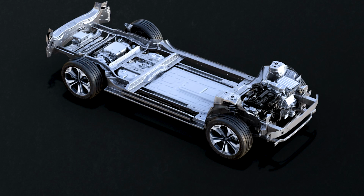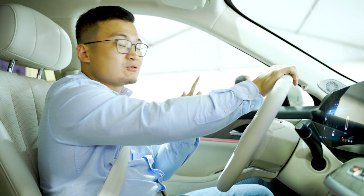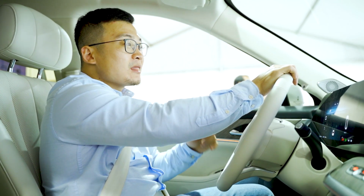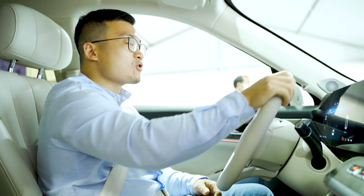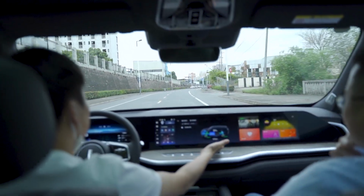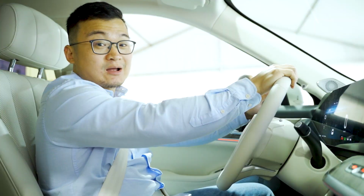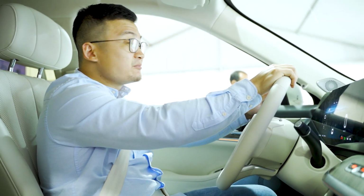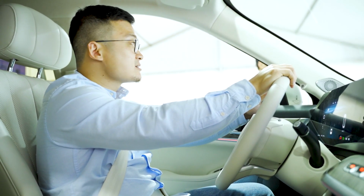This car has two electric motors, one at the front, one at the back, and then a petrol engine that powers the wheels as well. So altogether you have 380 kilowatts of power and 933 newton meters of torque. This gives the car a 0 to 100 speed of 4.6 seconds. And remember, this is a 2.2 ton car and 5.1 meters long.